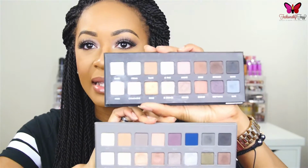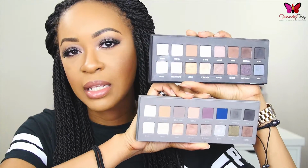So the next category is best for traveling, and this one was actually a little bit hard because I do have quite a bit of palettes that I think are really great for travel, but I decided to pull out my Lorac Pro and Lorac Pro 2 eyeshadow palettes. The reason why I decided to go with these is because with these palettes, you get, let me see, 2, 4, 6, 8, so 16 shadows. With both of these palettes, you get 16 shadows, and the top row of each palette is matte, and the bottom row is shimmer.